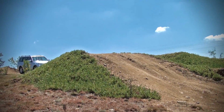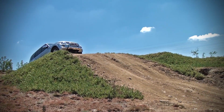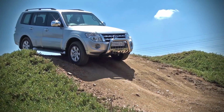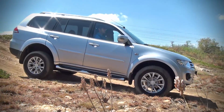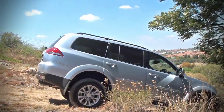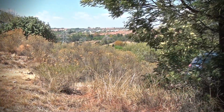Both models come standard with gear settings of 2 high for everyday city-like driving, 4 high, which can be used when drivers are unsure about surface conditions, 4 high with locked center diff, which should be sufficient for most beginner to intermediate off-road obstacles, and 4 low with locked center diff for either avoiding trouble or getting yourself out thereof.